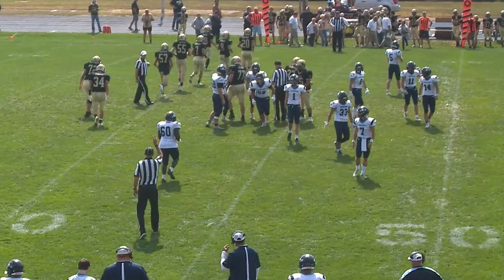Ball carried by number 37, Curtis Bayer. 4-yard line.